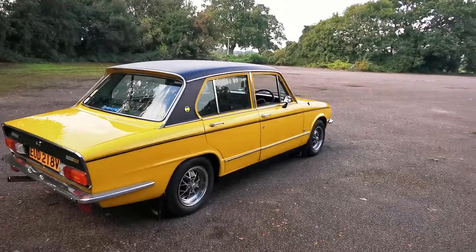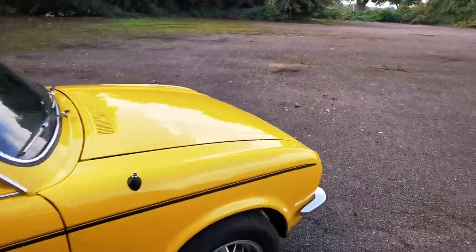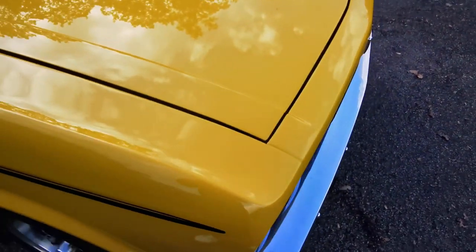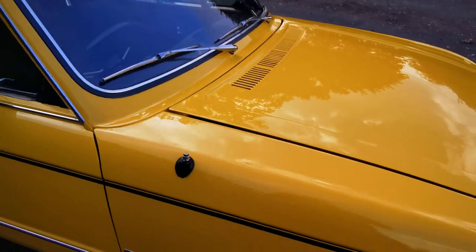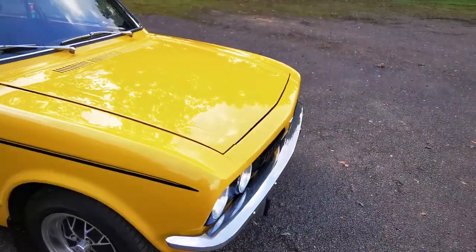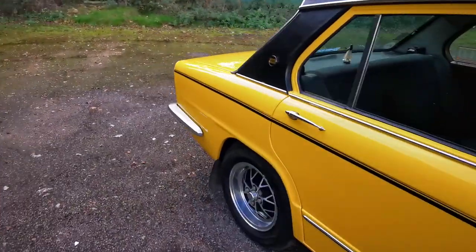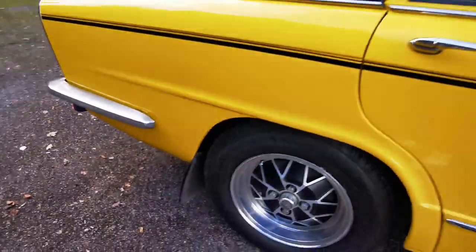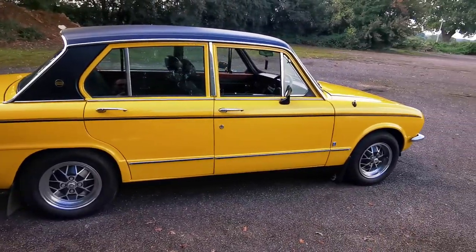In my ownership, I've had both front wings repaired because they were starting to bubble at the front. So I had them welded up, and there were a couple of scabs on the windscreen which have been repaired. There's also a dent in the front panel which was repaired at the same time. I also had the bottom of the arch repaired and the door painted, which I think look pretty good now.